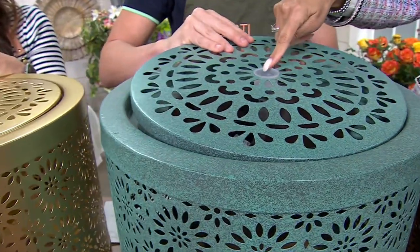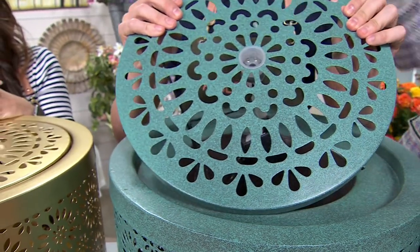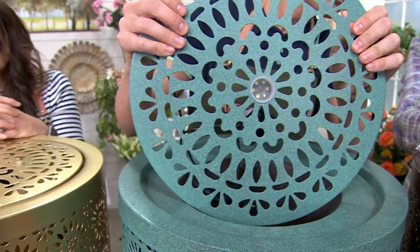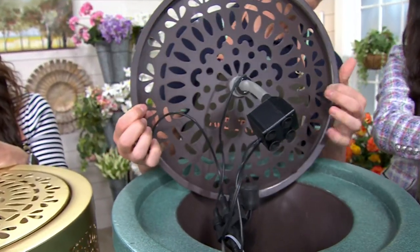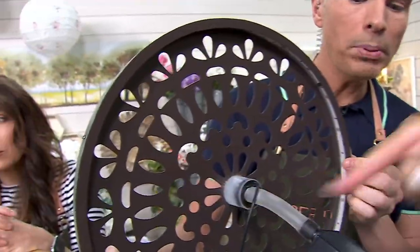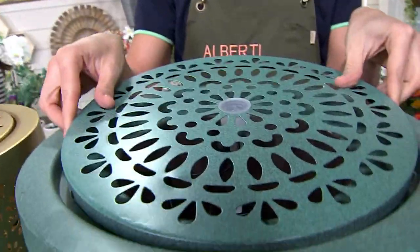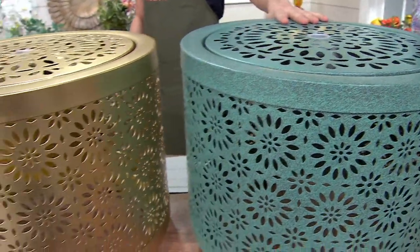And right in the top here, as you're holding that up, there's the light. You have your lights right in there, and then if you flip it over, you also have your LEDs right on the interior here. This with just one plug. You plug it in, put the water on the inside, and you're good to go. You set it wherever you want it to sit.